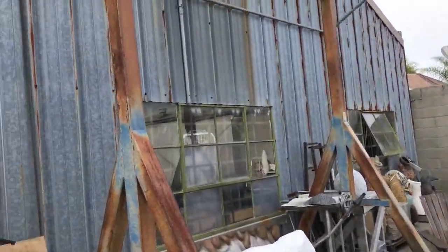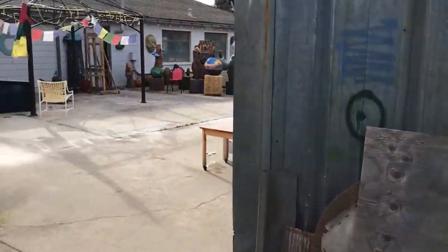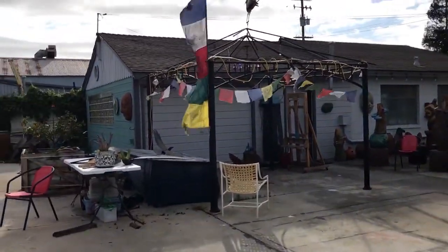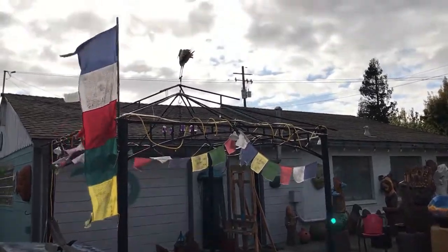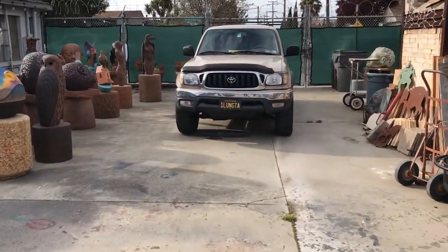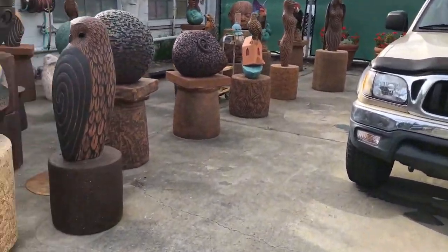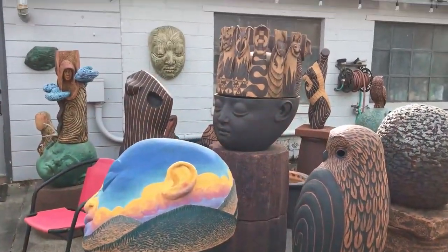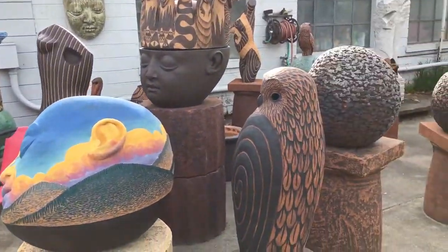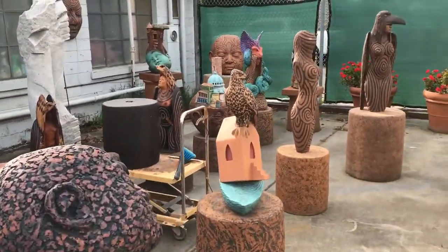We'll go into this building later on sometime. There's a lot of welding that's happening in here. You can hear the BART because this is the San Francisco Bay Area. This is a studio in East Oakland. And it is March 18th. And the coronavirus has all of us in stay at home, or stay at the studio.